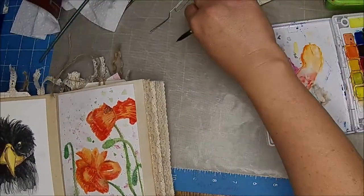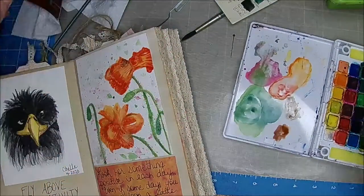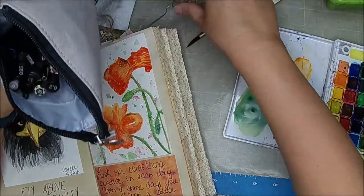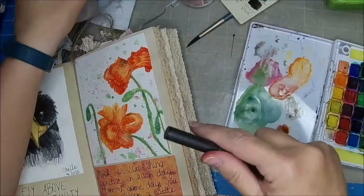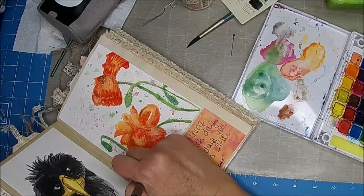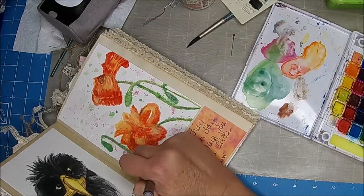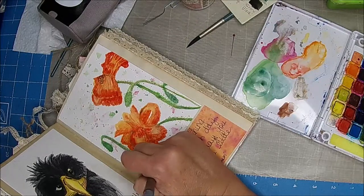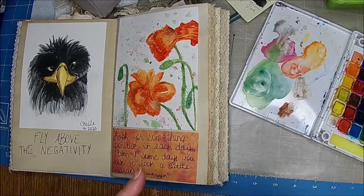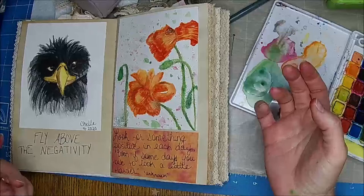Let's sign it real quick while I'm thinking about it. I always just sign Chelle with the date. Where's my pen? Did I put it back? I'm just going to sign right here. Chelle, 5/20/20.